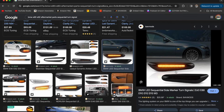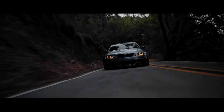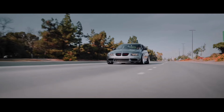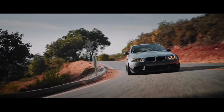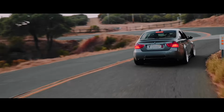No matter if you want to go the OEM plus route and stay very BMW centric with your upgrades, or if you want to go full bananas and want your car to be a track beast, the aftermarket is massive. There's just so much out there for these cars, guys. You can dial in your build to the exact parameters that you want. You can make your car look exactly how you want it to in your head.